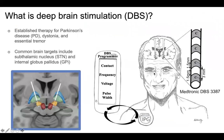So just to give a bit of background, what is deep brain stimulation? DBS is an established therapy for various movement disorders, most commonly Parkinson's disease, but also dystonia and essential tremor. DBS has also shown promising application in a range of psychiatric, cognitive, seizure, and pain disorders as well. In DBS, electrodes are permanently implanted to stimulate specific brain regions that are associated with the dysfunctional neurocircuits implicated in some of the aforementioned diseases.